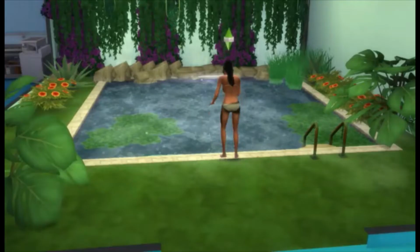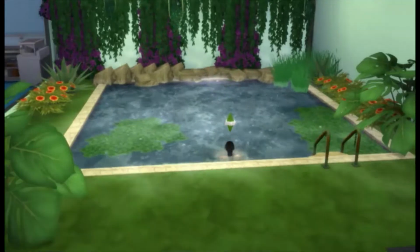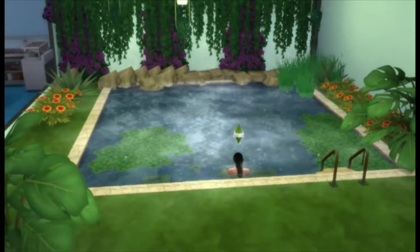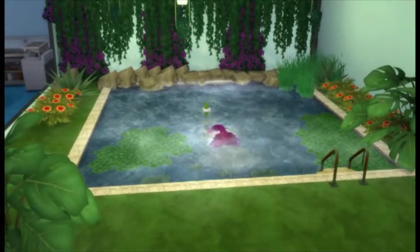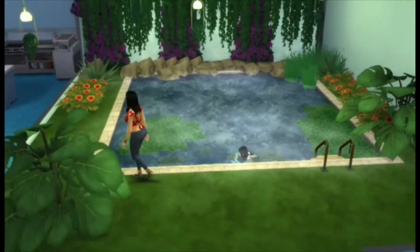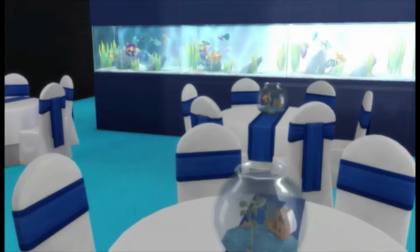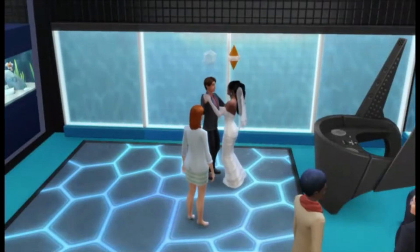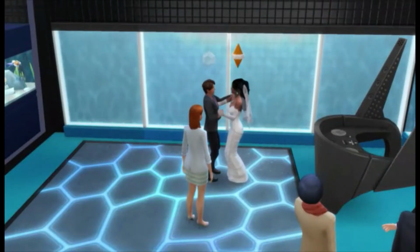Okay, it's a swimming pool, but the idea was a mermaid area in the aquarium that Sims can interact with and also look under at the floor. There is also the occasional non-mermaid Sim that will join them in the pool, so watch out for that. Your Sims also have a beautiful reception area among fish and bubbles with an appropriate dance floor, beautiful tables, and plenty of photo opportunities. Truly an unforgettable day for your Sims.